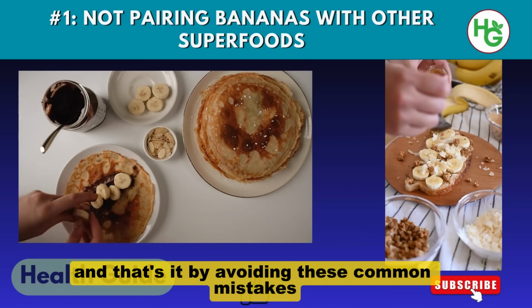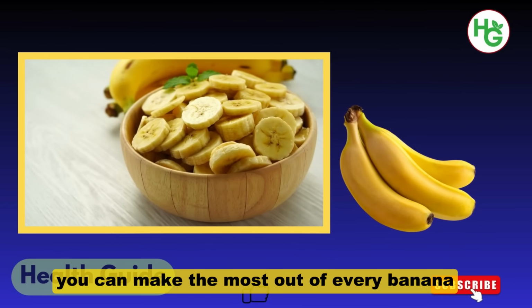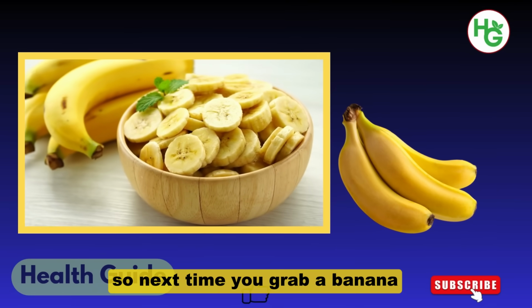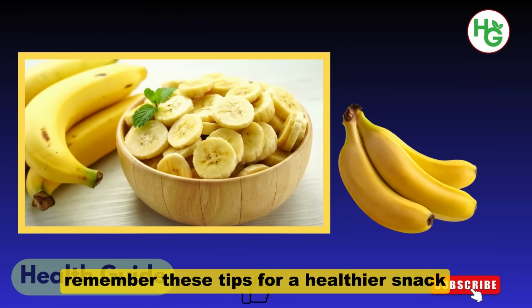And that's it. By avoiding these common mistakes, you can make the most out of every banana. They're versatile, tasty, and packed with nutrients when eaten mindfully. So next time you grab a banana, remember these tips for a healthier snack.